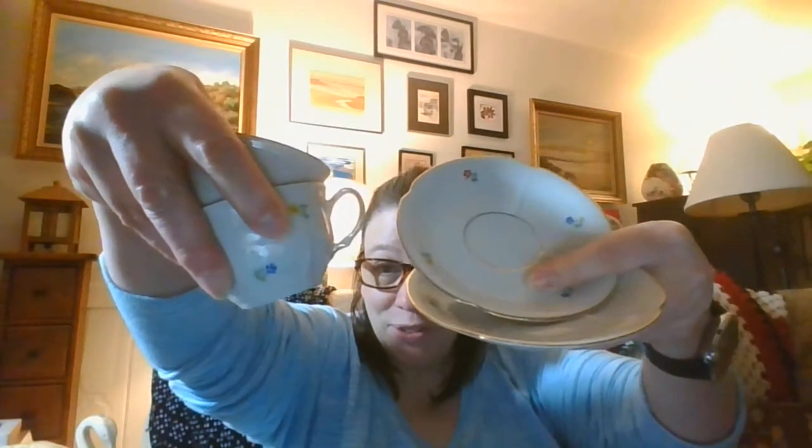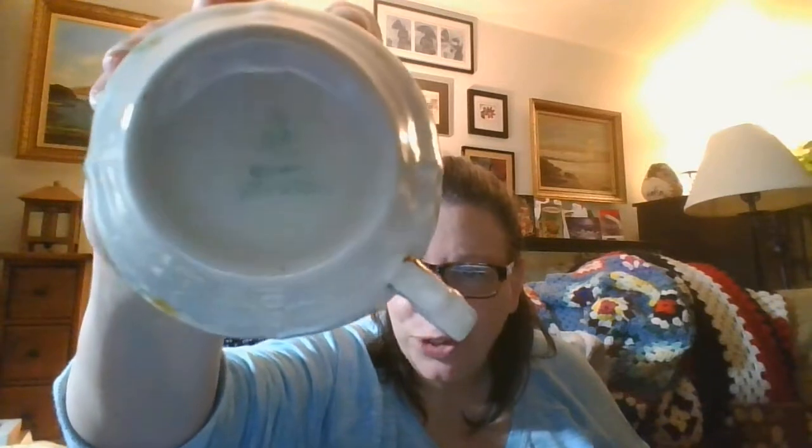I have 2 cups and saucers. And these are from the U.S. zone, Germany. So that is right after World War II when things were being labeled in Germany as U.S. zone.